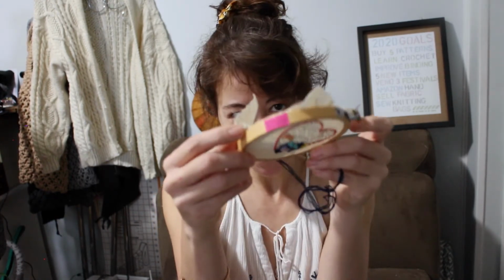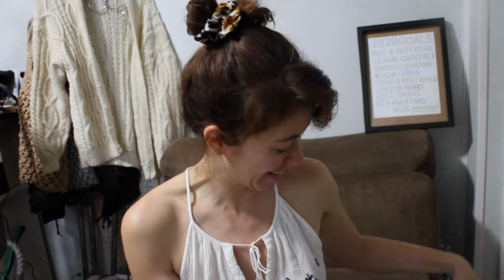So if I learn two and get really good at them before I move on to the next knot. It's just a fun embroidery task. And I just got the hoop from a thrift store, so it still has its tag on. It was 50 cents. And I'm just using a scrap piece of fabric.